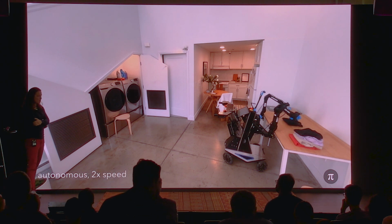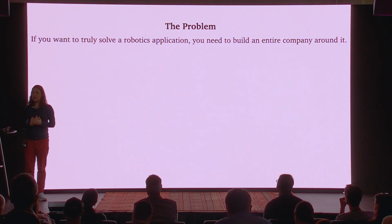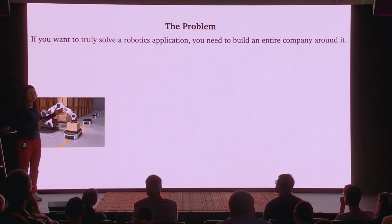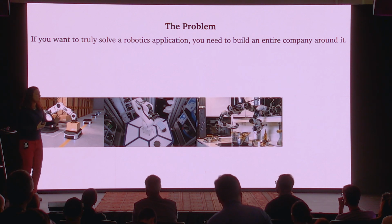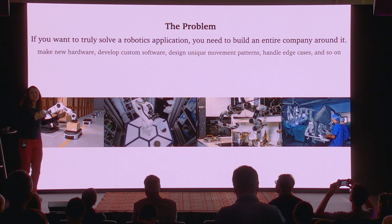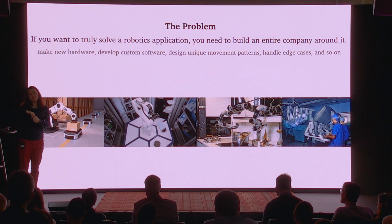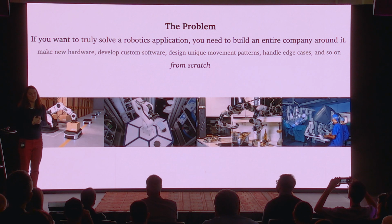So the broader problem is that if you want to actually truly address an application in robotics, you essentially need to build an entire company around it. You need to build one company for being able to move packages around, or a company for wet lab automation, or a different company for cooking, or a different company for surgical robots. And it's really, really hard to address robotics applications truly, because for each of these applications, you need to, on top of building the hardware, develop custom software, design unique movement primitives for handling the different scenarios that robot application might require, and also understand the edge cases, and so on. You have to do all of this from scratch.